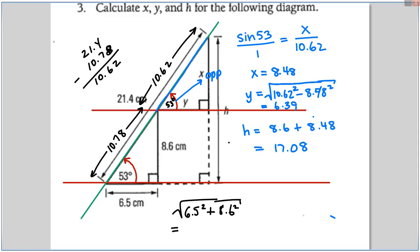Oh, I forgot to put the answer to the thing at the bottom. Yeah, you can do the calculator exchange.